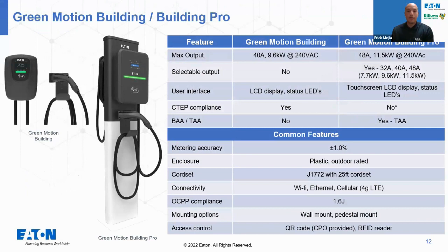So here we have the Green Motion Building Pro. You can either get it in the Green Motion Building, or you can do the Green Motion Building Pro. As you can see, the display is basically for the user interface. You have the LCD display and the status LEDs for the Green Motion Building. And for the Green Motion Building Pro, you have the touchscreen, the LCD display, and the status LEDs.